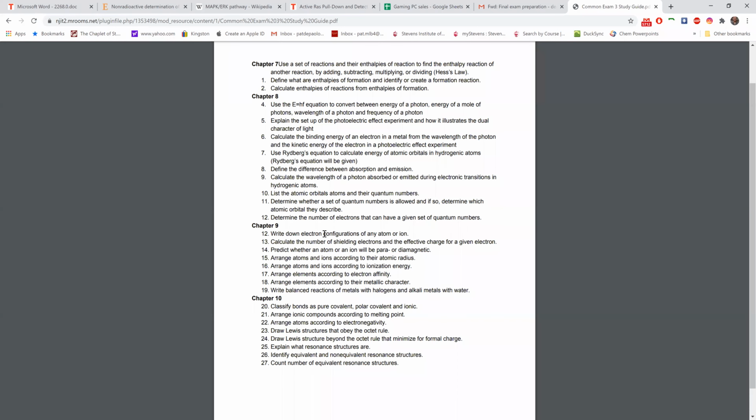Even though it's in the 9th position, it makes it D10. So things like that, and that same thing is for chromium. All right, so calculate the number of shielding electrons and effective nuclear charge.